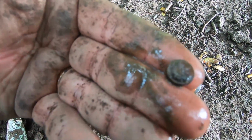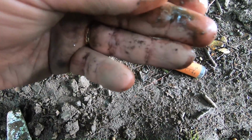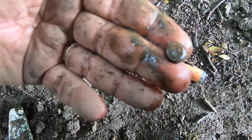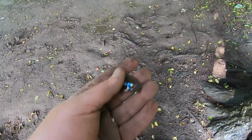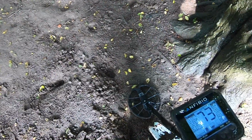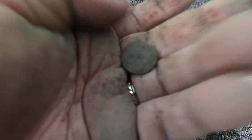Before committing to something so deep, I checked the surface first, and there was this little object here. It's another one of those caps. It's about the same size as the gold object. So I'm going to swipe again and see. Alright, move this classic Pepsi cap out of the way. Got another nice signal. Well, it's another memorial penny.